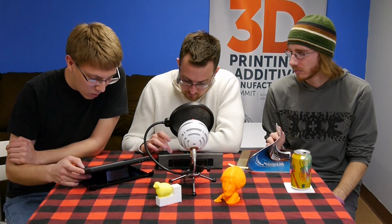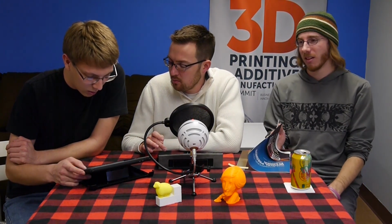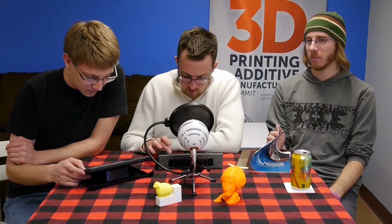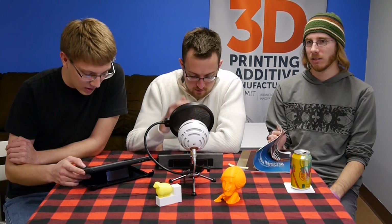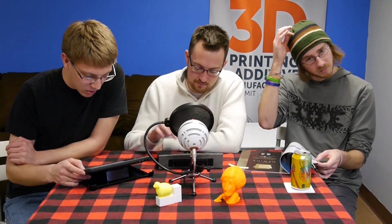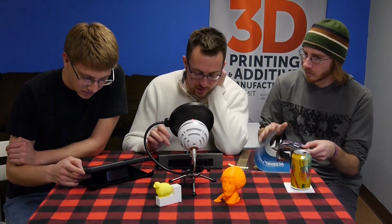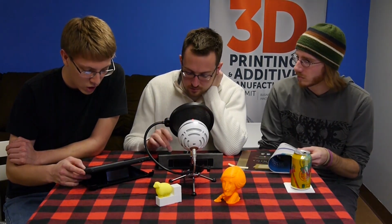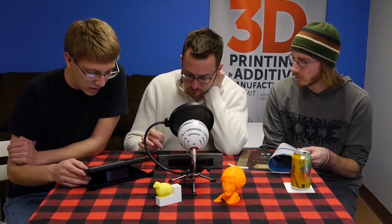One's a 1 cubic meter printer for around 10 grand. Who? Robo 3D, the R Mega. 1 cubic meter. That's a big printer. Well, for 10 grand. And dual extrusion. But I mean, what on earth are you gonna print? Giant lawn gnomes. And then obviously they have a mini coming out in the 5-inch range.